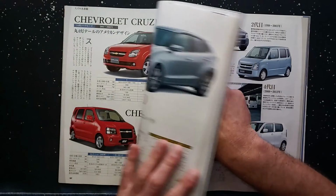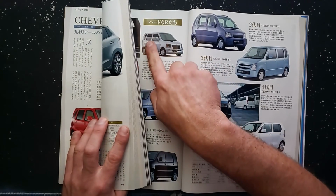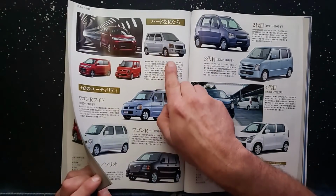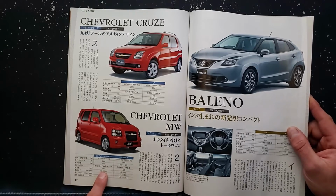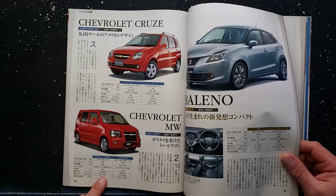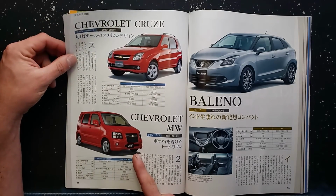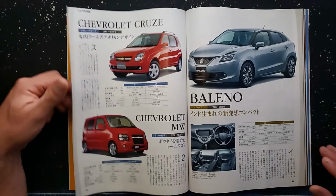What grill am I seeing? I'm seeing that grill, right? Tell me that's not the same car. Look at the wing on the back with the rear window. Tell me that's not the same. The wing mirrors look a bit different. What do we got? It looks to be the same chassis, but with a different engine put in it, because this is not K. So there you go. Anyway, the Bellino, Chevrolet Cruze, and the Chevrolet MW. To me, that's a Wagon R wide, basically. Like, right? It's got to be. Which way are we going? There we go. Okay. Keep cruising, keep cruising.